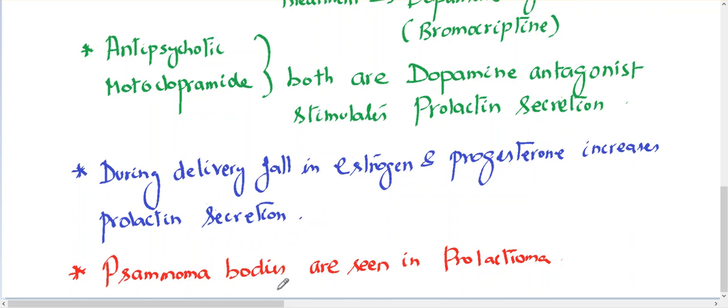Now, what are psammoma bodies? Actually this is a histological diagnosis, and this is nothing but a concentric laminated calcification which is seen in prolactinoma. It is also seen in papillary carcinoma of the thyroid and a few other conditions, guys. Please let me know in the comment section.